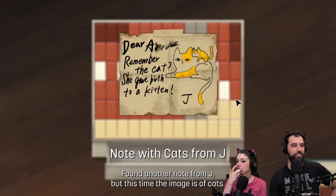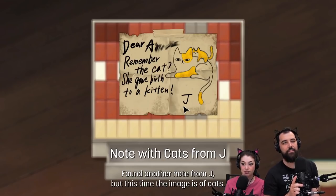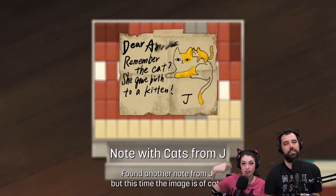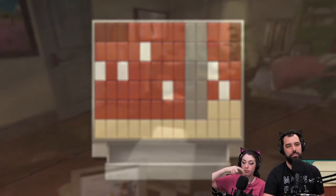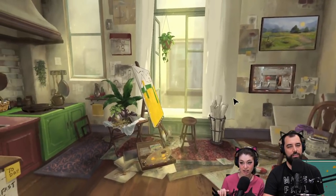Dear... someone. Remember the cat. She gave birth to a kitten. So the cat... A note from Jay. The big cat is the cat from the sketch. Because see the eye circle? The little cat looks like the chonk across the other building, if you look at their coloring. If you look at the sketch we put together, the cat had an orange spot around the eye. See? That's the mama cat. And then see big chonky? That's the baby.